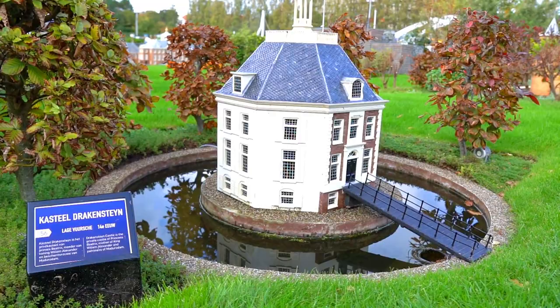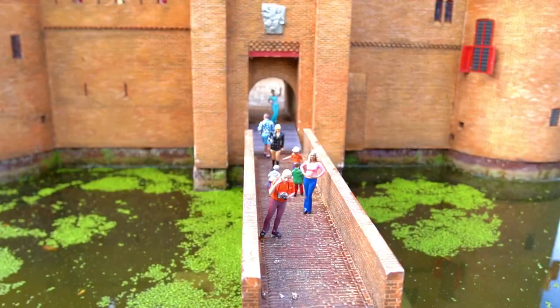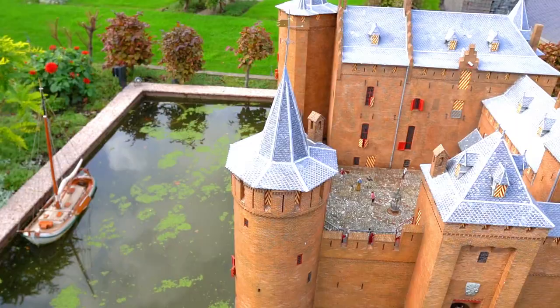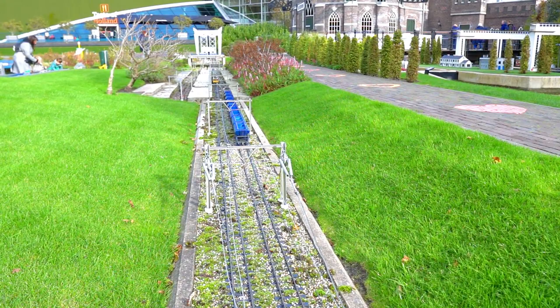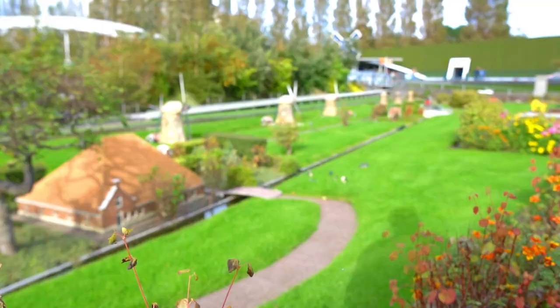I've been here for probably 2 hours already, or close to 2 hours, and I've done a complete walk around, but I still feel like there's still so much detail to see. You can see the place really quickly, but to see the good details, the small details, it definitely takes a couple of hours.